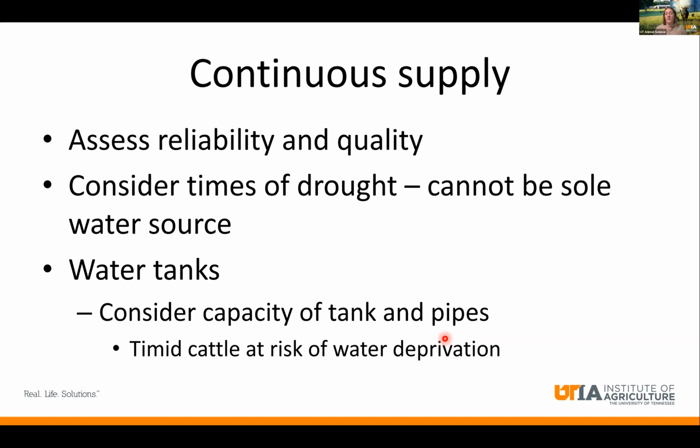So having a continuous supply, so not only accessible, meaning they can get to it easily from anywhere that they are in the paddock, but also that it provides continuous water. And so you need to assess the reliability and the quality of whatever your water supply is. And again, specifically thinking about this summer, we've been in a time of drought. And if we have a pond that's pretty shallow, those ponds have kind of dried up. And I've seen a lot of that here recently, where folks have had ponds that dried up pretty quick. And so if you do have that as a sole water source or one of your main water sources, once that pond runs dry, you have to have a backup option to supply water. And so make sure that you're thinking on that big picture scale if that's what you're relying on, because it's not going to be reliable year to year.